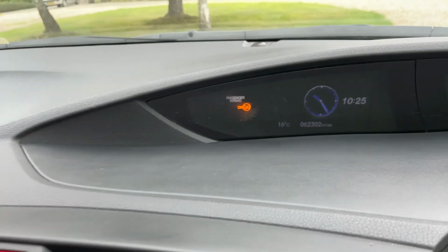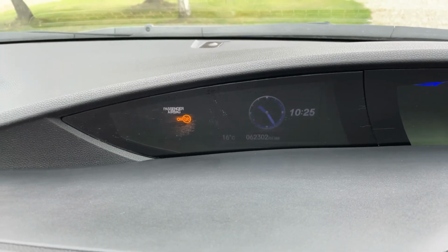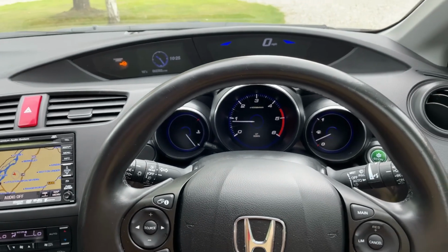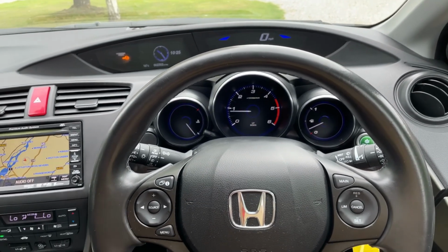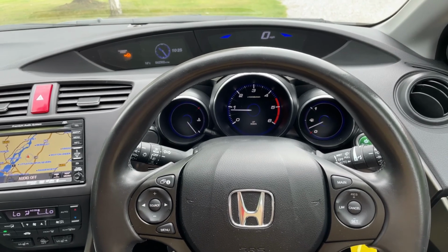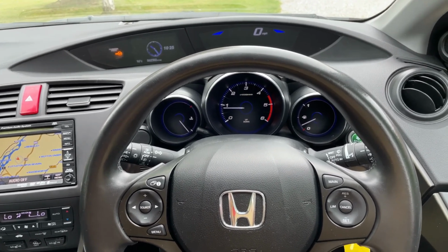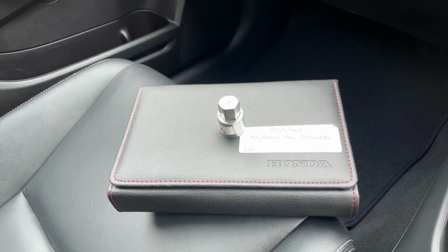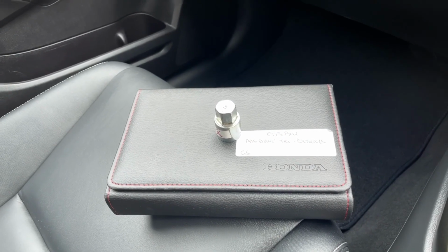Just to quickly show you, 62,302 miles, and there are no warning lights on the dashboard at all whilst the engine's running. And that basically is the view you get as a driver. I think it's the best dashboard out there by a mile. It looks absolutely stunning. Finally, just to show you, owner's manual pack and lock and wheel nut key are both here and present with the car.